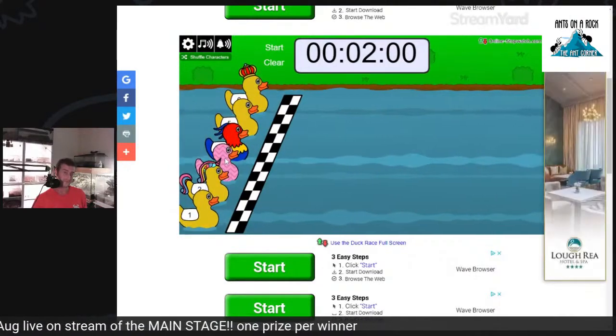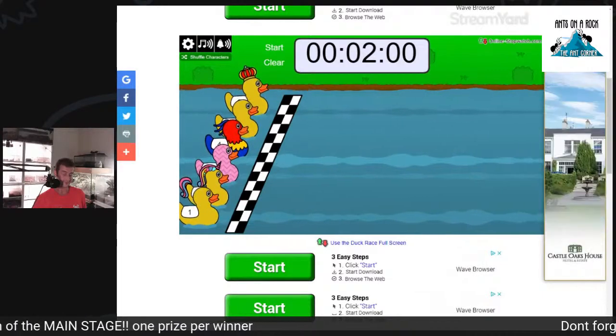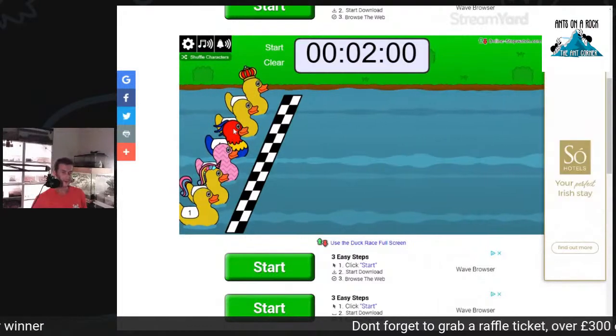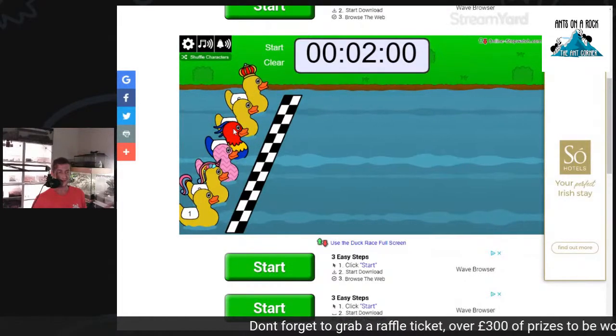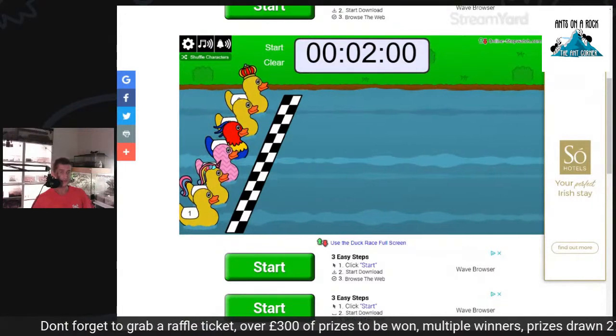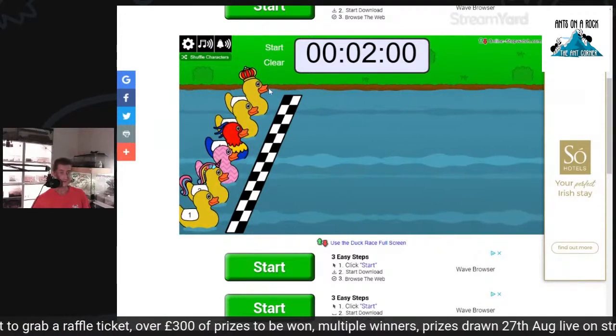Not often we see this duck on the races. It's a nice change, you know. We got, I like to call this Rio Duck. It makes me think of Brazil and stuff. We're going to call it Rio. And we got Royalty Duck in number 6.